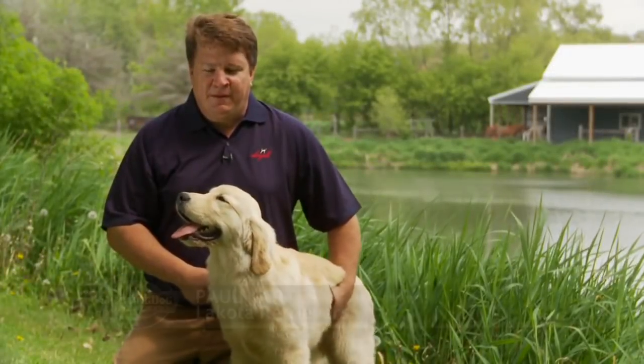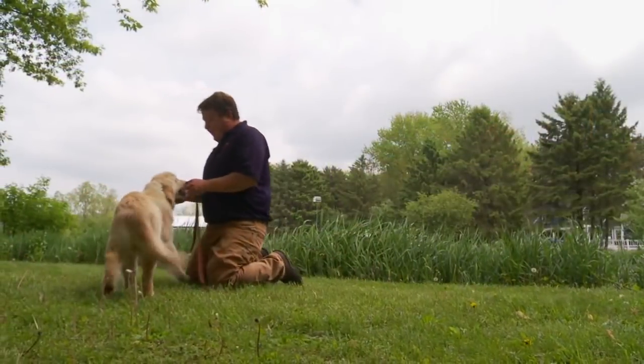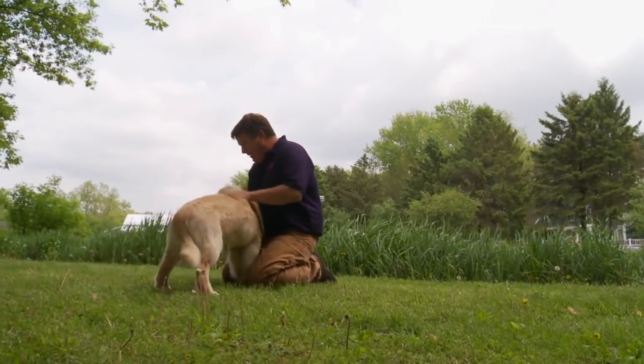Welcome to this week's training tip. I'm Paul Cortez from Lakota Retrievers, and this is Gage. He's a 4-month-old golden retriever. And this week we're gonna talk about body language. We're talking about your body language, not so much the dog's body language.